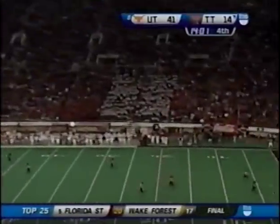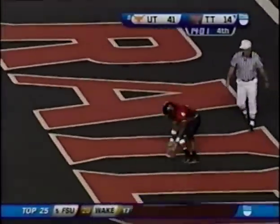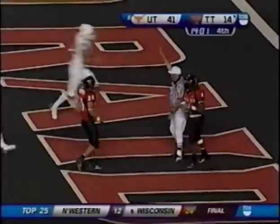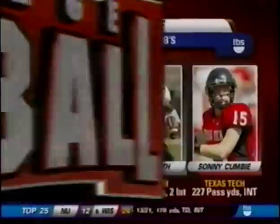Well, McGee this time drills this one, and Texas Tech probably won't have good field position. Nope, they would have had a lot better. Might as well take a knee, son. Well, that cost him about eight, nine yards.